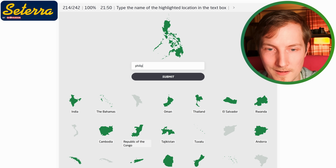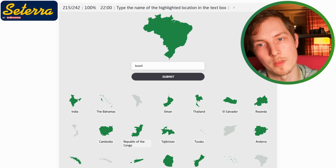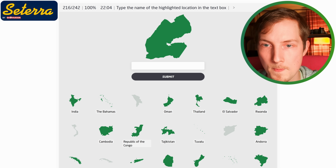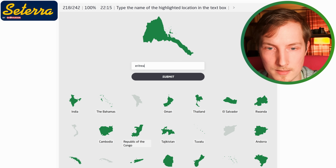This is Philippines, aka an overhead view of a guy who was just run over by a bus, so you can see the intestines everywhere. Brazil. There's clearly a creature with ears and a mouth and a nose. What creature it is, I cannot say. Djibouti, dinosaur head. Malaysia, a man leading his pregnant wife. Eritrea, a snake with a big head.